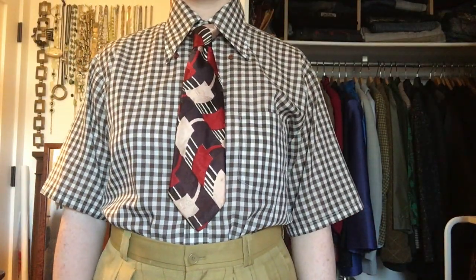So this tie is great. It is actually from the 40s. It's a very short little tie. I think it comes to like my belly button, actually. So it's a nice short length tie. A lot of the ties in the 40s were quite short, for those of you who don't know that. But I just love the pattern.